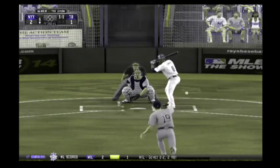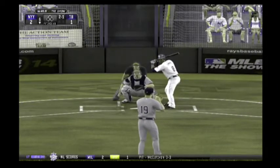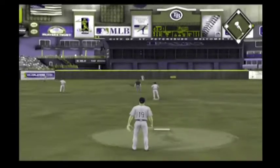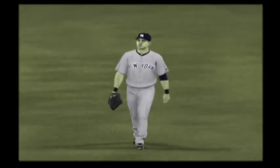Here we go, fellas. Let's go. And this is low, ball 2. 2-1. And this pitch is swung on and skied out to Ellsbury in center field. And he puts it away for the first out.